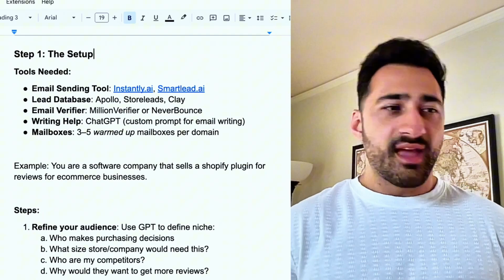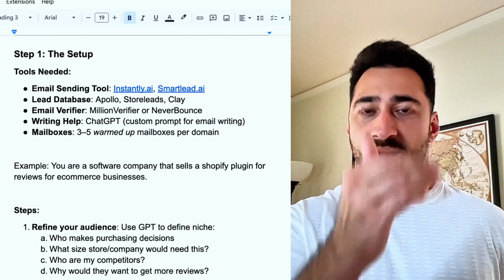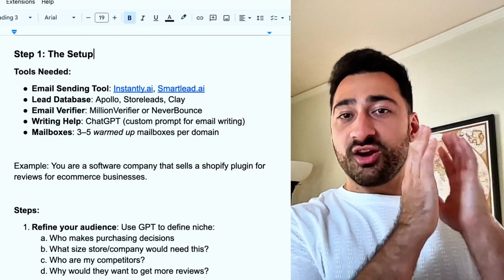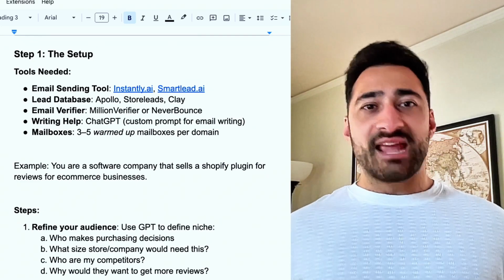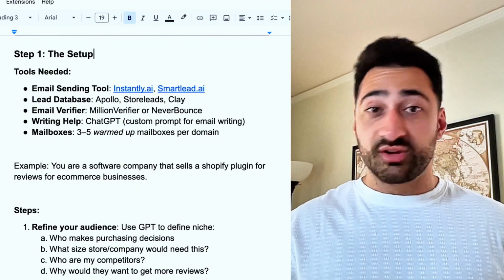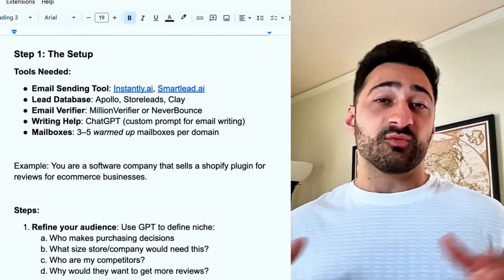You wouldn't go and get 50 mailboxes and think that you're going to go and check 50 different mailboxes every single day. Instantly and Smartly take all of those mailboxes and put them into a unified dashboard so you can review the campaigns day in and day out. Then you want to get a lead database. This is where you are going to get your leads from. Apollo works, Store Leads work if you're looking for stores that are on Shopify or just e-commerce brands, and you can even enrich them with Clay.